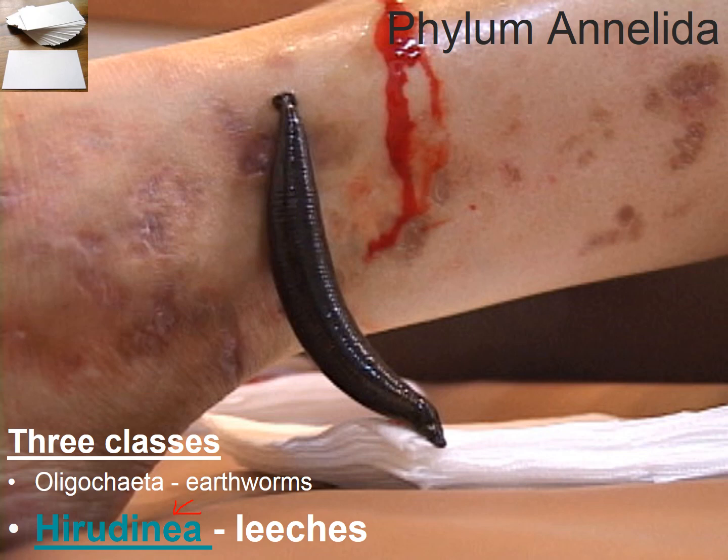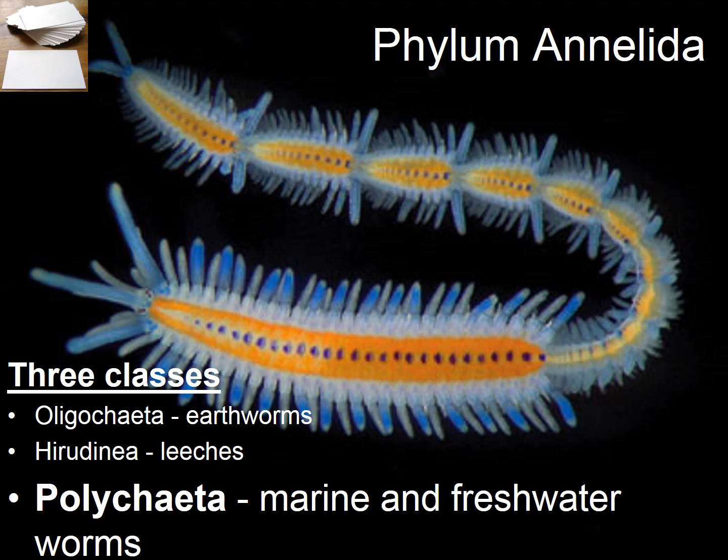Okay, this one is a medical leech. This one's being used to reduce swelling in a medical situation. They can reduce swelling by sucking blood. They're still used for some medical applications. And finally, the Polychaeta, which we'll be spending the majority of the time on within this phylum.